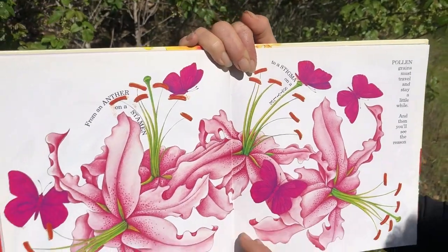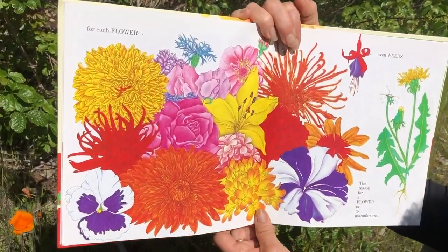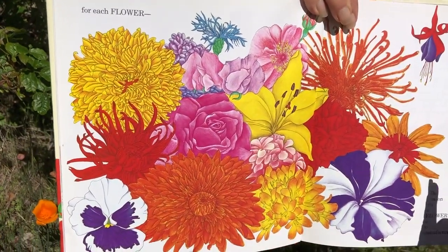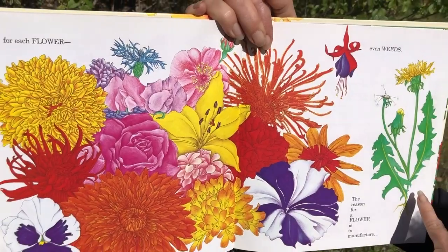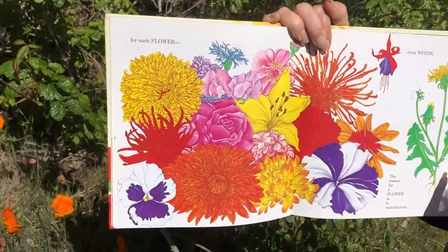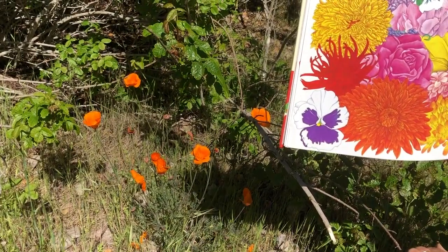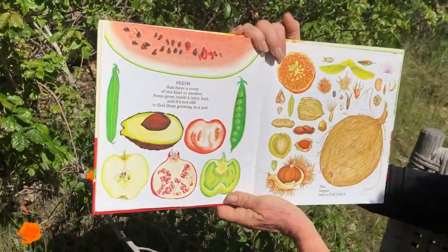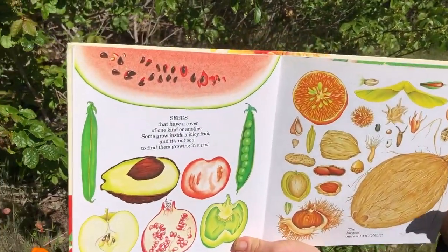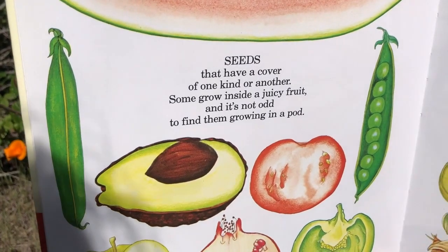Oh, beautiful pink butterflies. For each flower, even weeds. These are beautiful flowers. And this one just grows all by itself, and people don't think they're pretty. That's a dandelion. The reason for a flower is to manufacture seeds that have a cover of one kind or another. Some grow inside a juicy fruit.